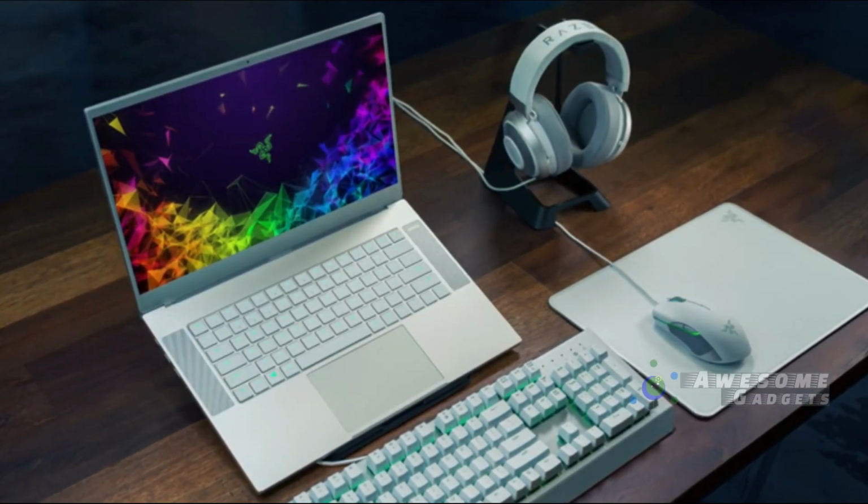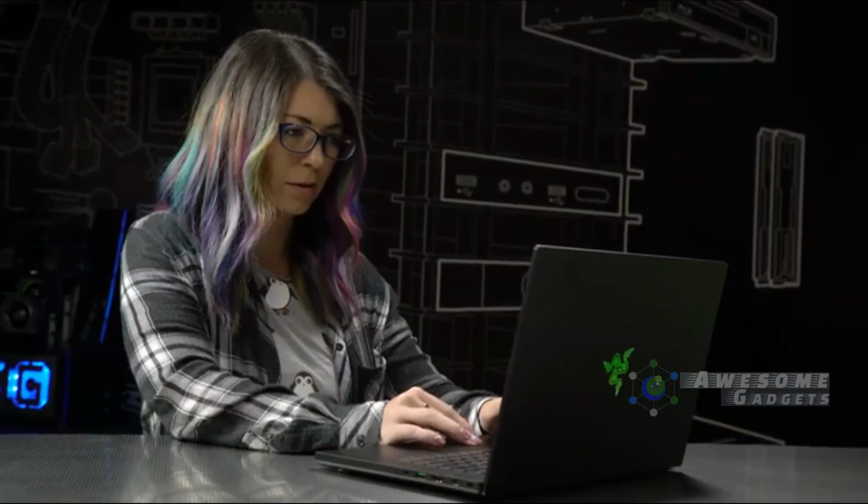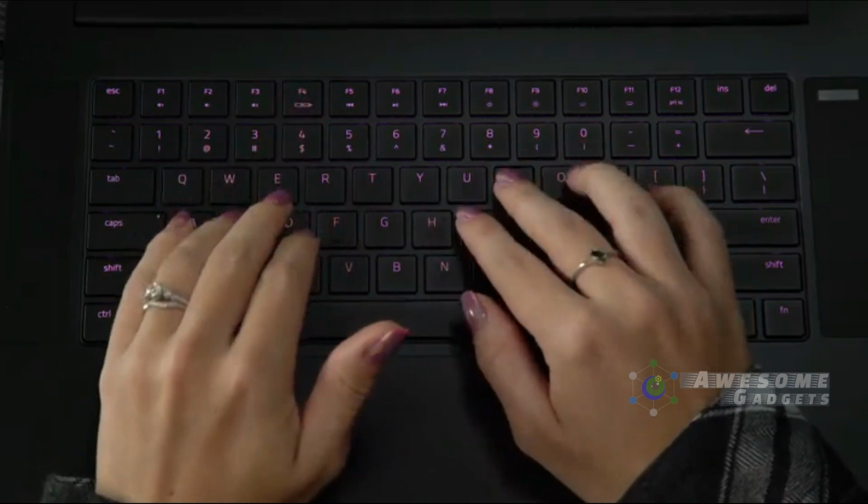I gamed on the Razer Blade 15 base model for several hours to test out the specs, and I found that my gameplay looked awesome on the display, but it was also comfortable to use the keyboard and the touchpad. While the full-size arrow keys are shifted from a position that I'm used to, it did not take long to get accustomed to the new layout and hit my regular typing speeds.